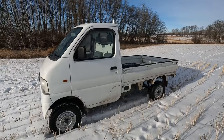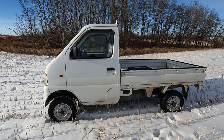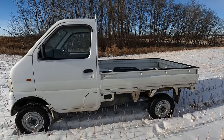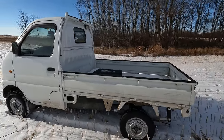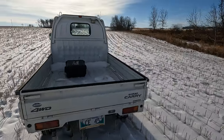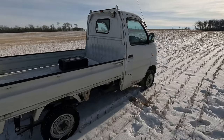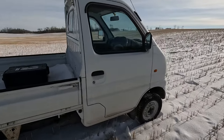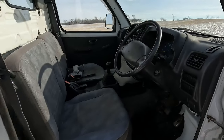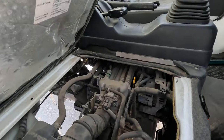So we've got plans. Bought ourselves a 2002 Suzuki Carry DA62T, I believe you want to call it. And she's a unit. Let me just tell you that this thing is an absolute ripper. We'll do a quick walkthrough. I'll show you what we're talking about.